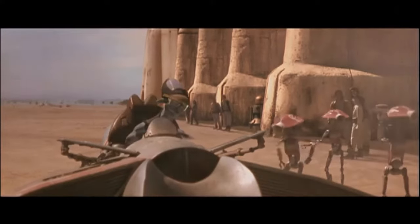And we get that nice sort of three shot of the three pit droids, the see no evil, hear no evil.